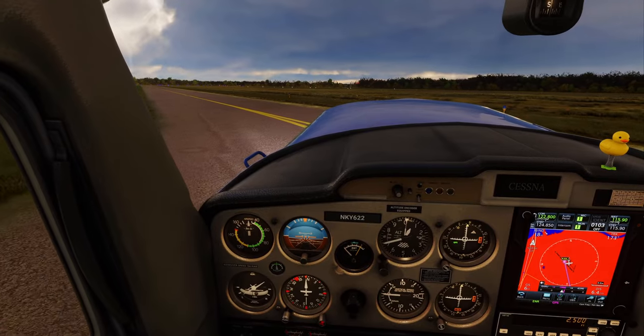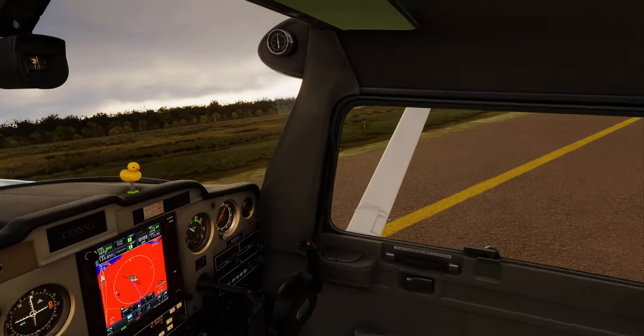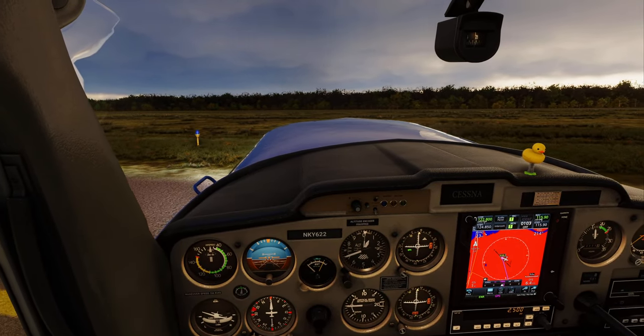Hang on a minute. I'm going the wrong way. It is to our right. Nobody corrected me. Crap. I didn't know we were supposed to correct you. Oh, you guys are always welcome to correct me.